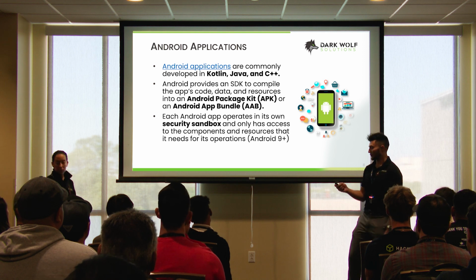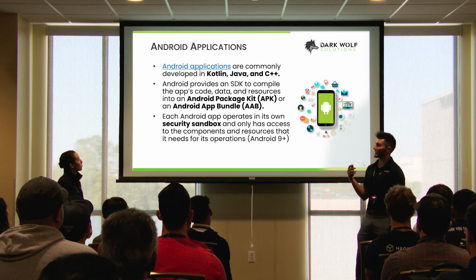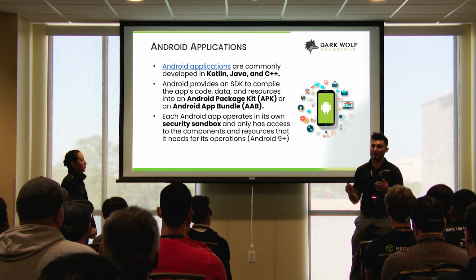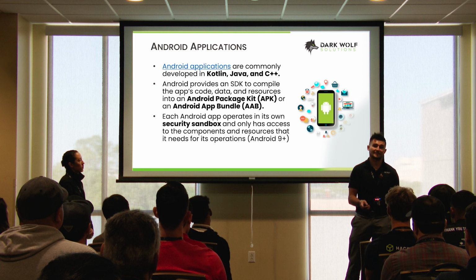It's important to know that from Android 9 and up, each and every single Android application actually operates within its own sandbox virtualized environment. So that means that it only has access to the resources and the functionality that it needs.